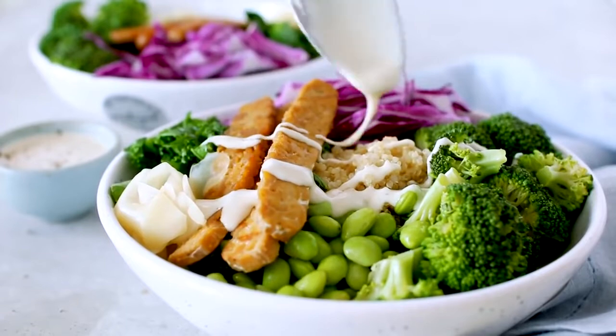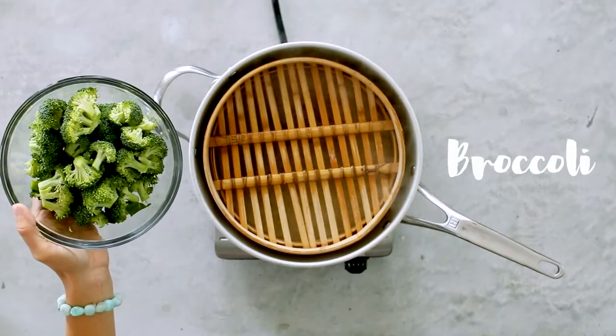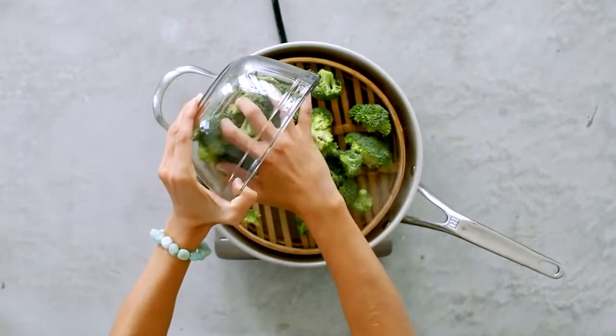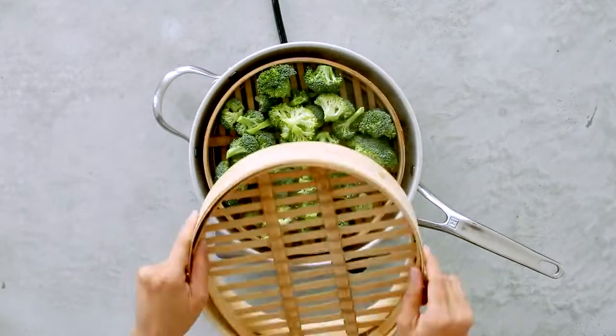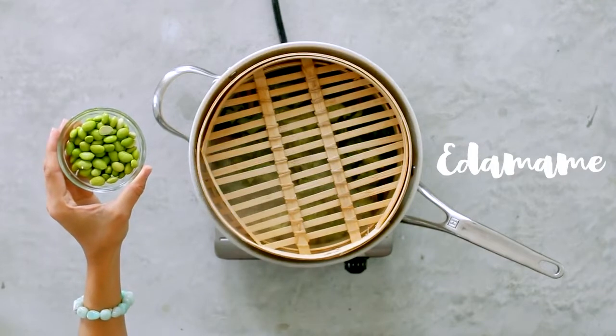Last but not least, we have my rainbow tempeh Buddha bowl. So we're gonna use that bamboo steamer again and steam our broccoli. So same thing, you can buy pre-chopped broccoli florets at the grocery store, which just saves you time when you're cooking a quick 10-minute meal. On the second layer, I'm gonna add in some frozen edamame.